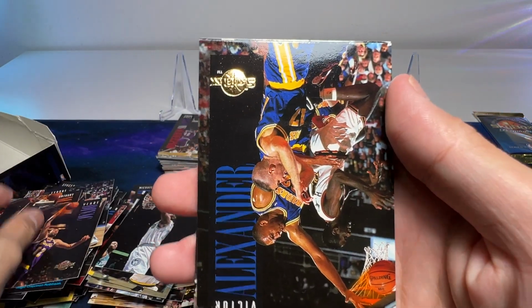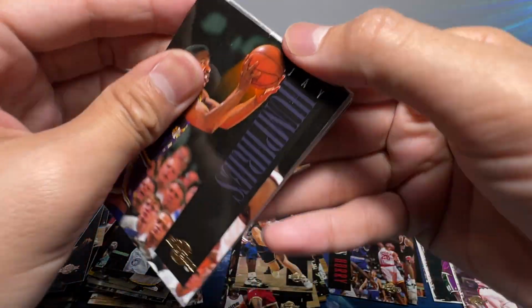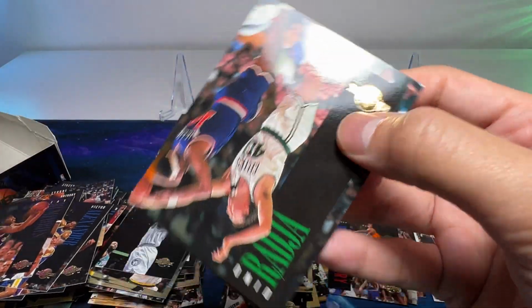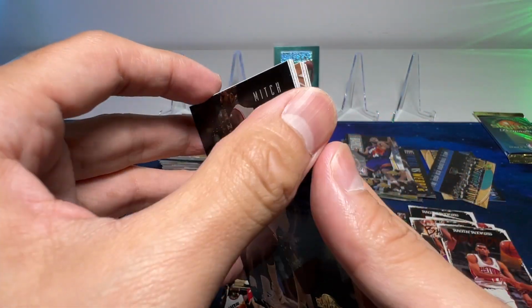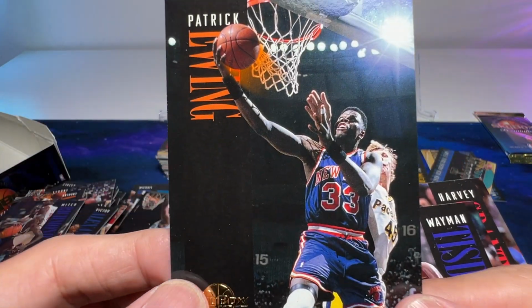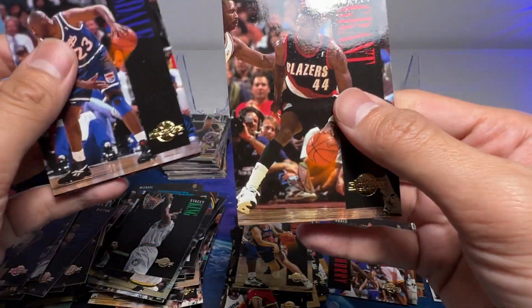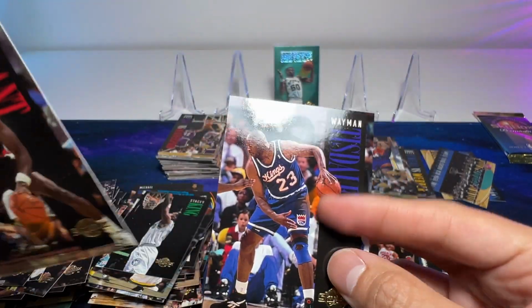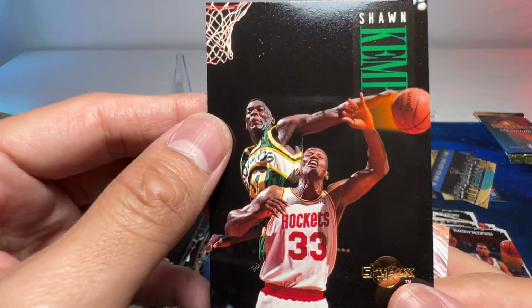Vlade Divac, Victor Alexander, Jay Humphries, got Dino Radja again, Mitch Richmond, yeah. He's pretty good, Mitch Richmond, but I won't be keeping him. That's Patrick Ewing versus Rik Smits right at the back. Gorgeous card. Harvey Grant, yeah, he looks very much like Horace Grant. Shawn Kemp, blocking a shot, I think.